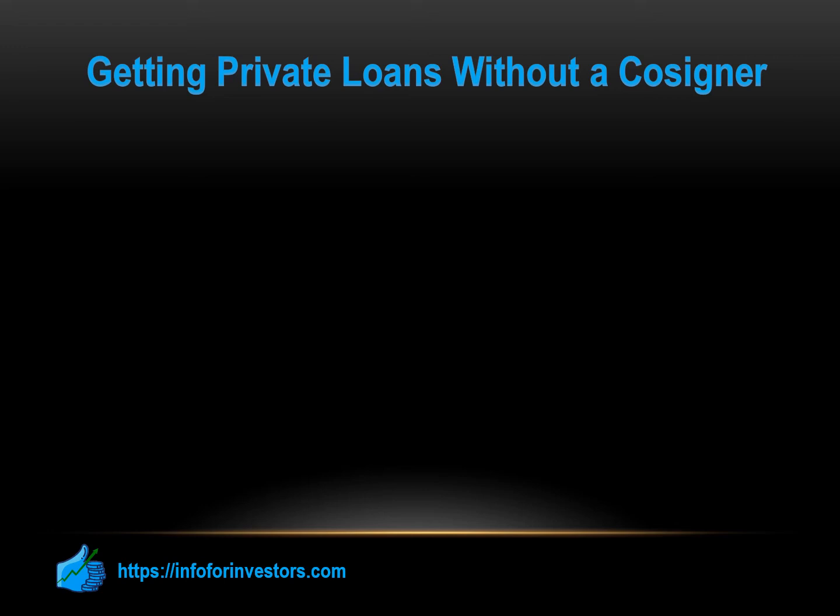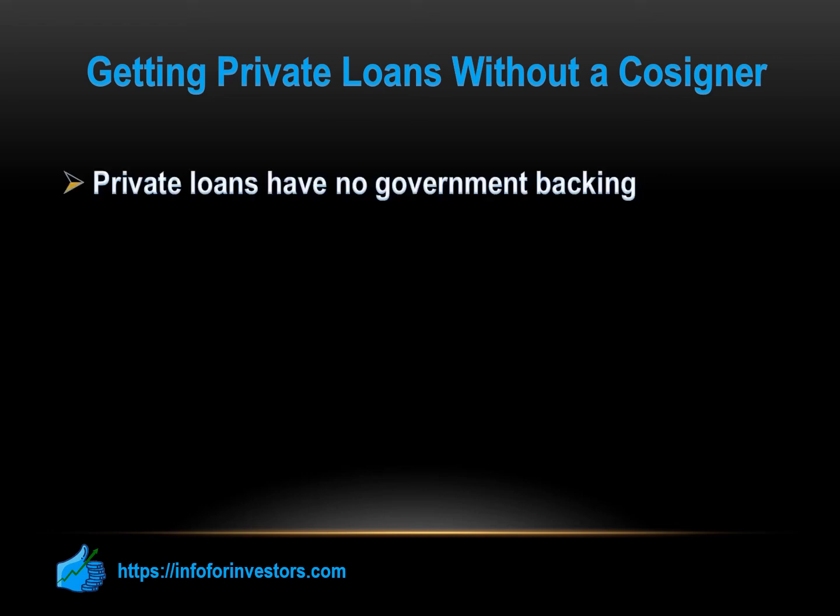When it comes to private loans, there is no government backing. You get these through private lenders. There are some things that are important to know about any and all private loans. The other specifics are going to be different depending on the different lenders you work with. Look at each of these things before you apply.